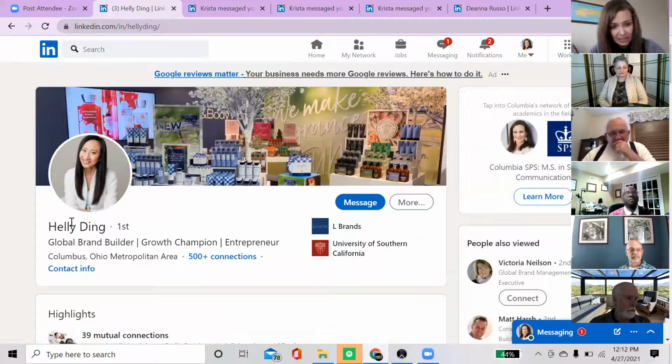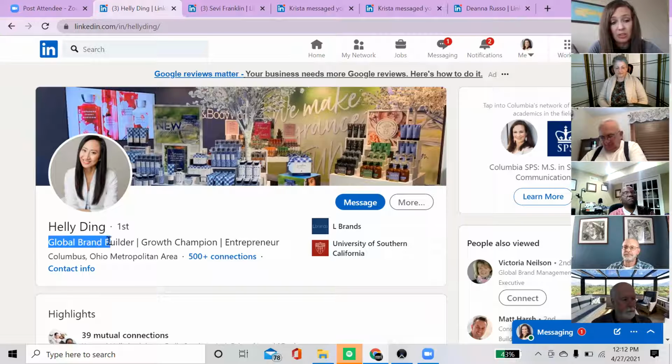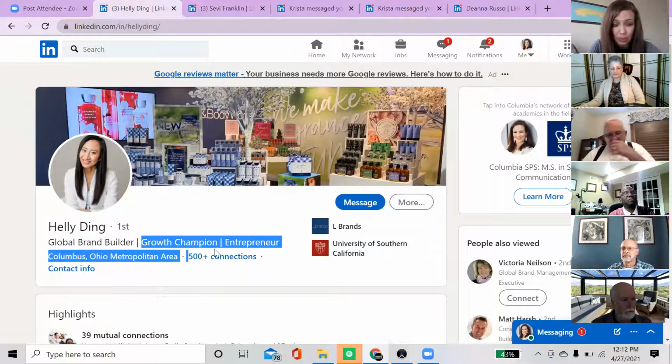So Helly was someone that really didn't pay a lot of attention to her profile for a while. And she was in a position where she might be putting on the job seeker hat at some point. So she's like, I feel like I need to revamp this and take another look at it. I'm like, okay, so happy to help. So what she's done in her headline is called herself a global brand builder, a growth champion, and an entrepreneur.